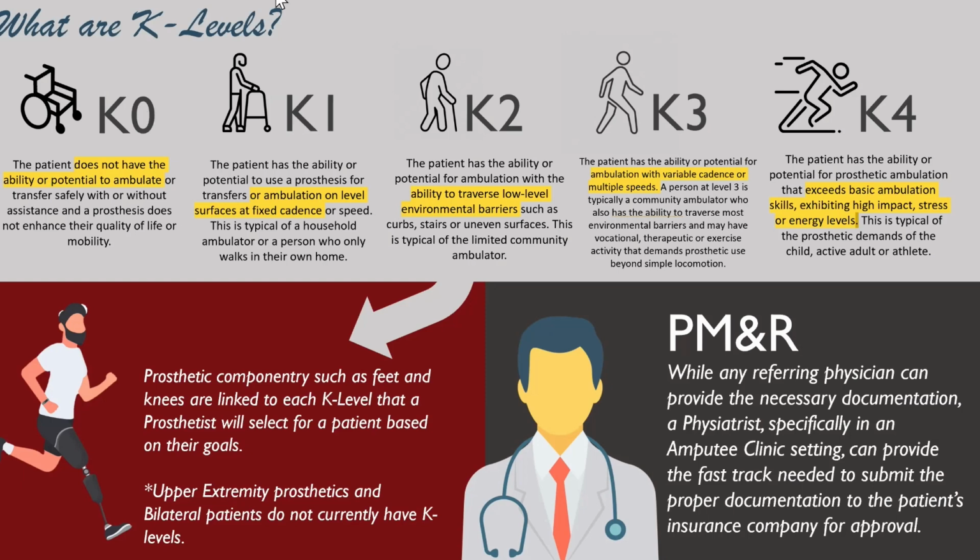So we don't write the orders. We can't. The order itself has to come from a physician. Most physicians rely on us to put together the treatment plan and determine what would be needed. And sometimes throughout the fitting process with a patient, we may see some deviation from what we originally thought was the most appropriate. We can make those changes. We can work those changes into a change in order with both the physician and the payer source.